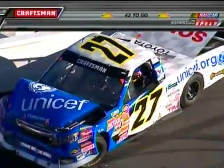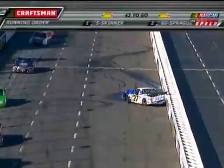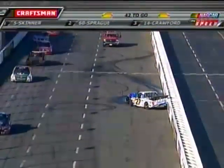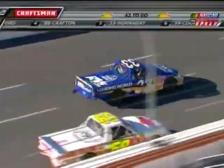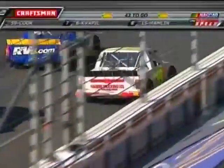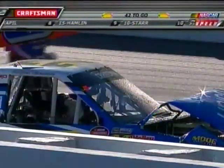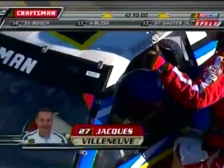We're getting a report that Terry Cook in the 59 truck may have made contact with Jacques in that 27 truck. You know, the 59 was rattled from all that contact we saw over there coming off of turn 2. He's driven up there to show his displeasure to the 33 of Ron Hornaday. See Jacques moving around in that truck. Gives a thumbs up.